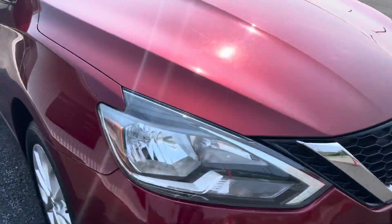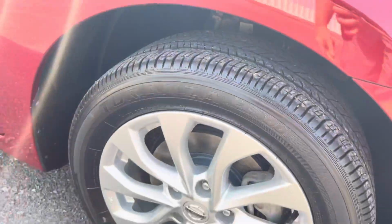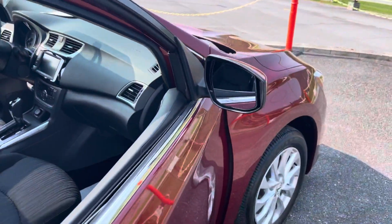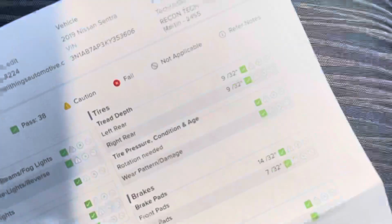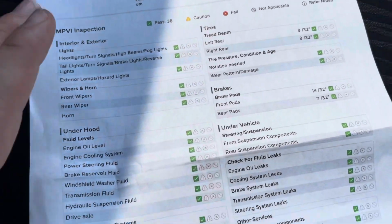High intensity headlamps. And as we work our way around the car here, we'll check the tread depth here, like new tires all the way around, as well as fresh oil change, brake pads, rotors, all the good stuff. Should be 9/32 on the tires all the way around. Front and rear pads are good, so all green, all good.